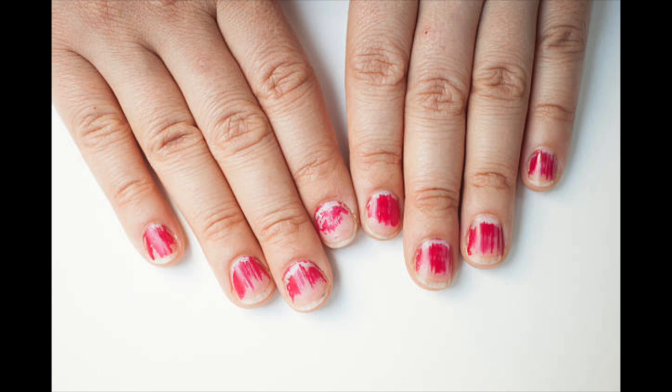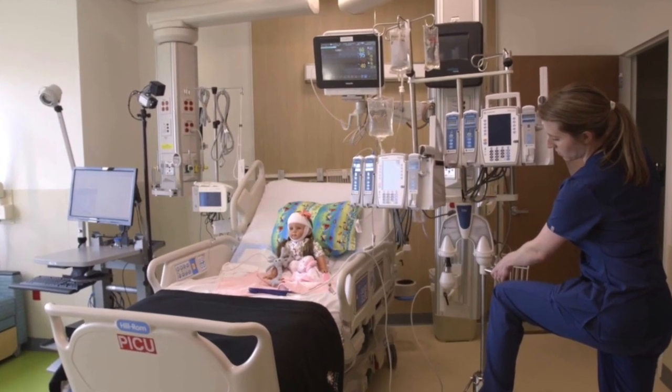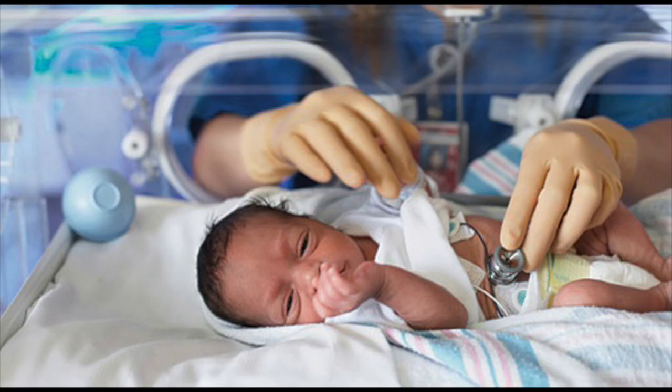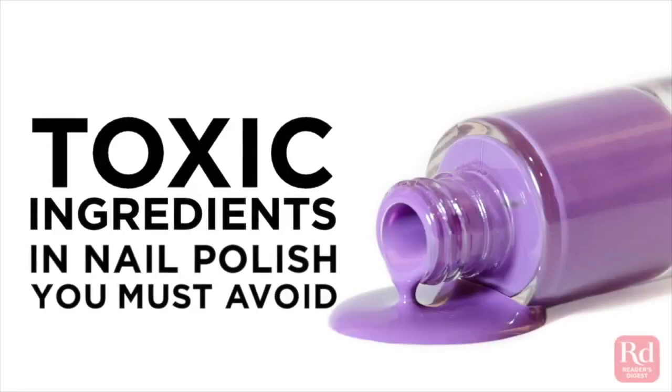However, they strongly recommend clinicians working in high-risk patient areas like ICU, pediatrics, the NICU, and oncology not to wear any nail polish. Here are some toxic chemicals that may contribute to spreading infections.